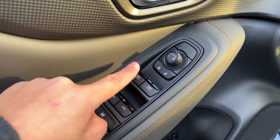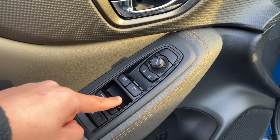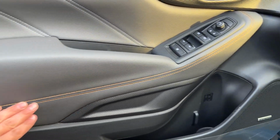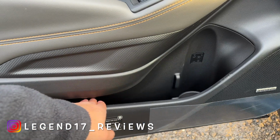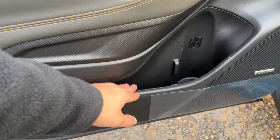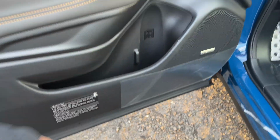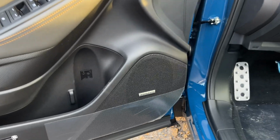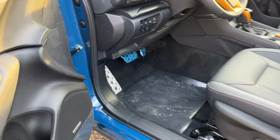The front two are automatic up and down, and everything just feels honestly nice and solid. I love this orange stitching. This is plastic. A tiny bit of storage place in this door, and this is definitely plastic. And it does have the Harman Kardon sound system. It does have 9 speakers in this Wilderness trim.